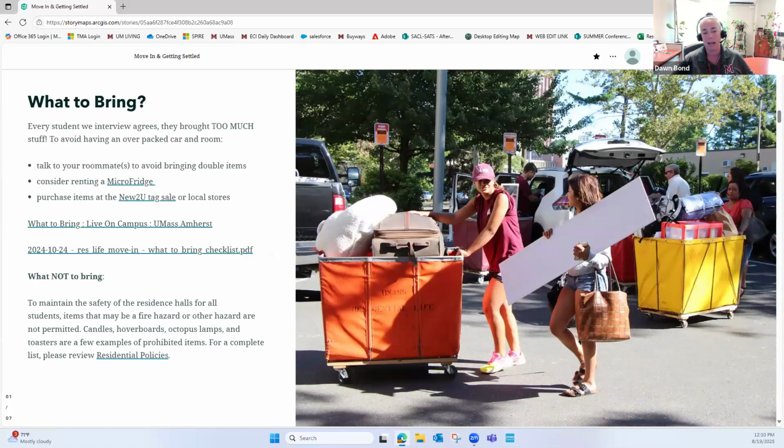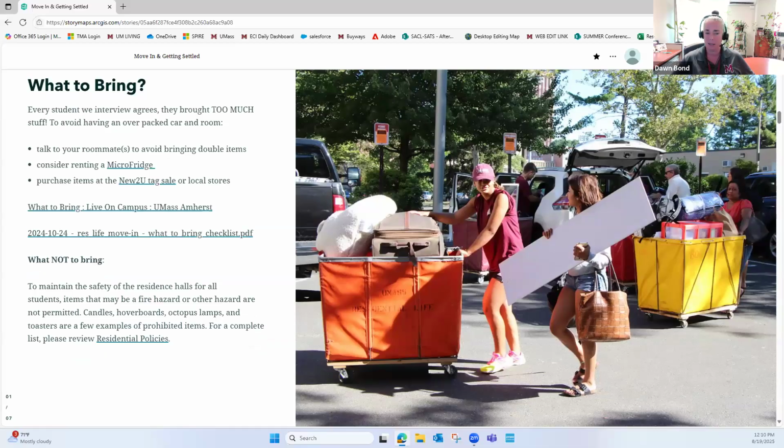Those are items that we collected at May Move Out that usually no longer fit in the car or students no longer wanted because they've graduated and moved on to different things. That giant tag sale will take place in Southwest at Hampden. We also have a pretty extensive checklist on our website, and the link will be available to you when Jonathan posts this. And I think it's a 3-page checklist, and so check that out.